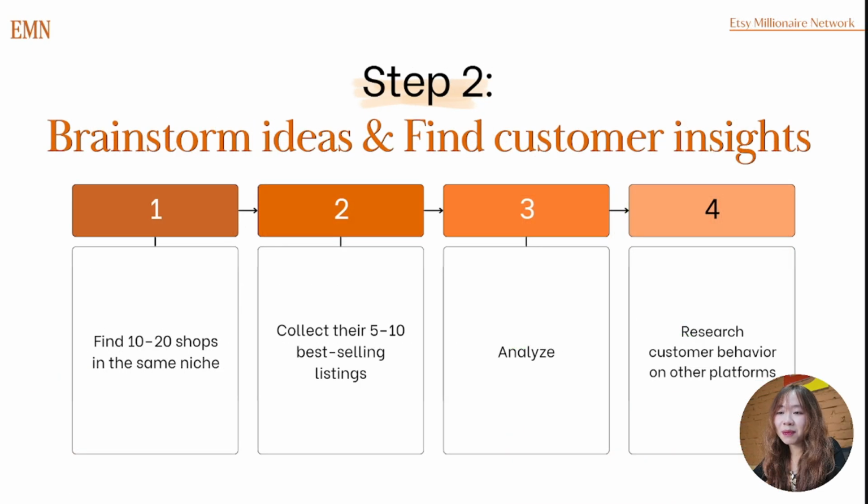Let's move on to step number two, brainstorm ideas and find customer insights. Here's the truth, copying someone's design is not difficult or challenging. But if you want to have good sales and last long on Assist, it's really difficult. You need to know why the product works, and that's the real secret to success. And I'm here to help you figure it out and know how to do it.